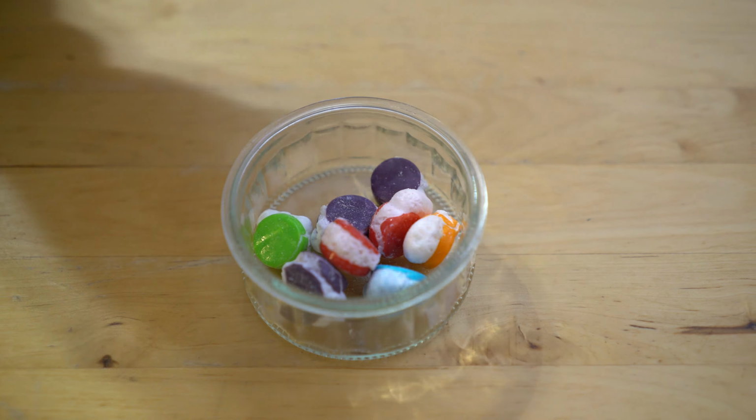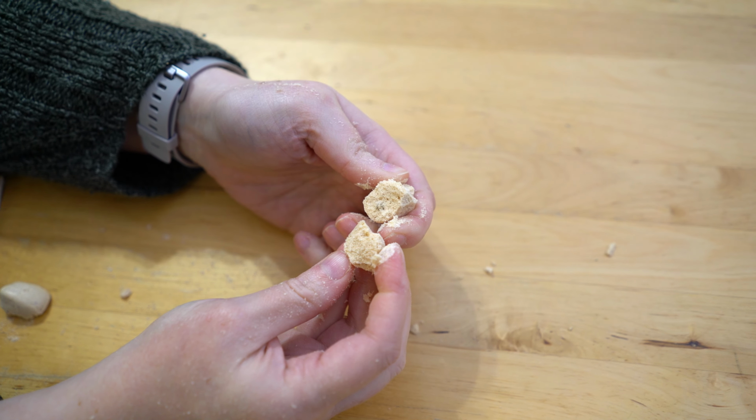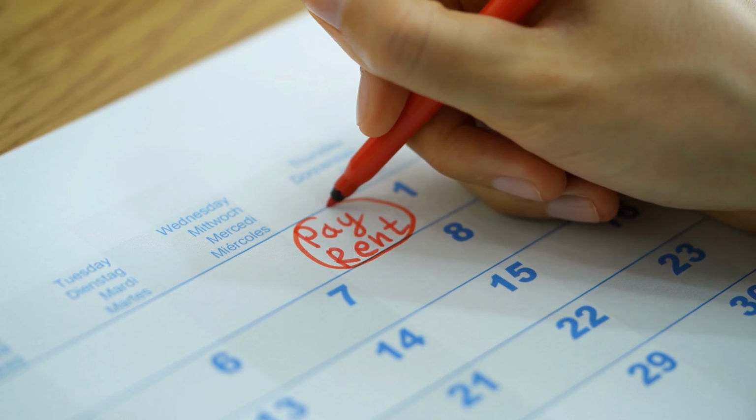Plus, texture plays a huge part in what we eat, but freeze-dried candy all falls on the same short spectrum of either airy honeycomb or various levels of hard. Eating sweet foods with the same-ish texture loses its novelty very fast, especially when you can't even pay your rent because you bought these candies.